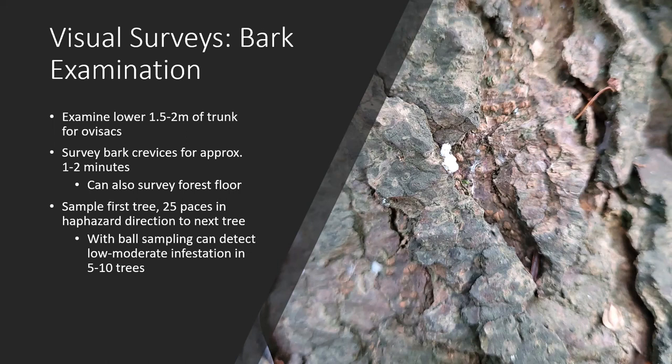I do recommend, regardless of whatever method you're using, that you scan the bark and the bole of trees nearby as you're walking around. Also scan the ground for any hemlock twigs, picking those up and inspecting them for hemlock woolly adelgid. For examining the bark of trees, we recommend that you focus on the lower 1.5 to 2 meters of the trunk. This is a great image here of an egg mass caught in some bark.